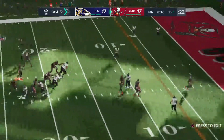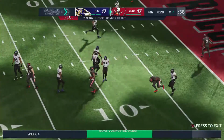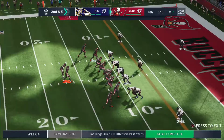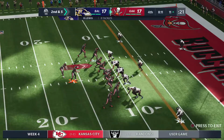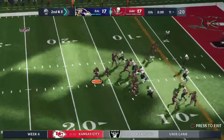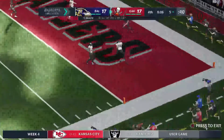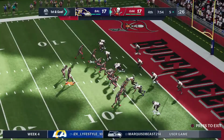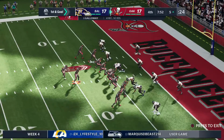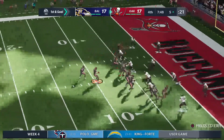Into the red zone, it's Brady. He finds his tight end, Howard, that's complete. And he's brought down just outside of the 10 at the 11. 5 yards on the catch there, brings up 2nd down. Again, they'll throw with Brady. This will be caught about the 5. And he's able to get this down to the 5-yard line before he's out of bounds. That play gets him 6 yards and sets them up with a 1st and goal.